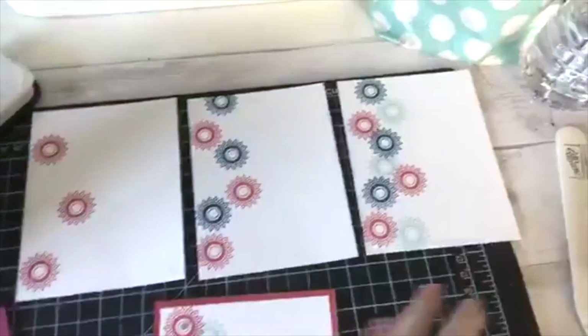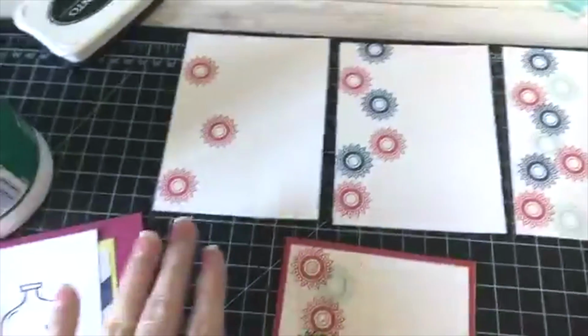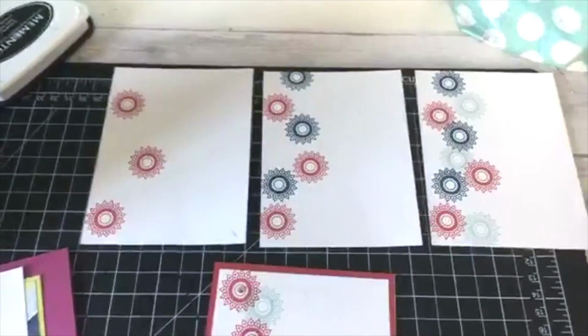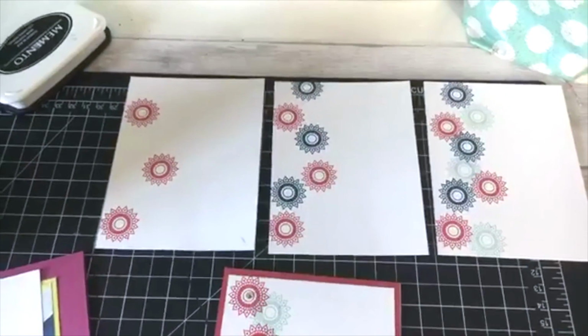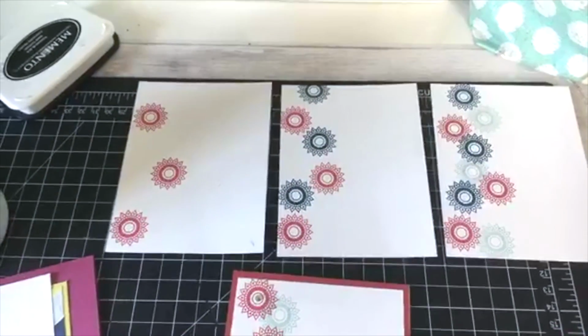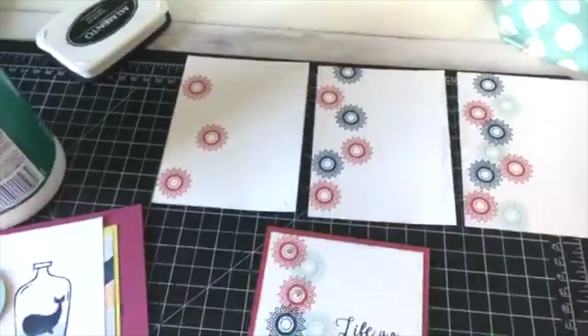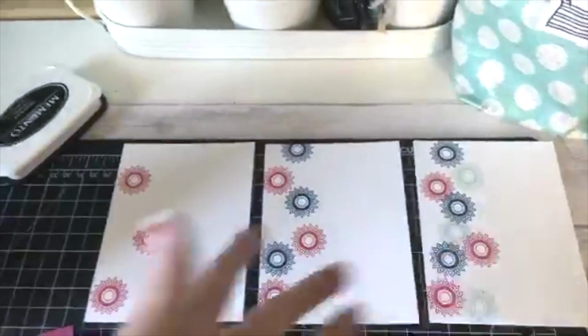There's a little bit of a delay, so I'm just waiting. I'm wondering if that makes sense and would make somebody feel less stressed about layering the stamps. Oh, good. And then I was thinking about putting step 1, step 2, step 3, so they knew.